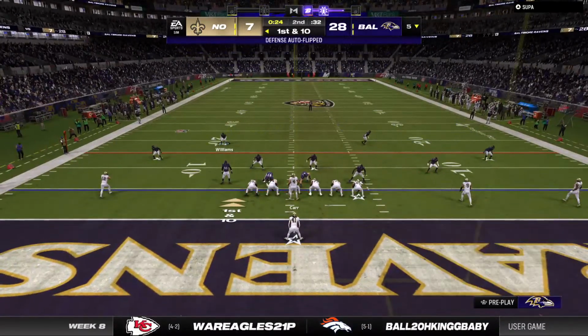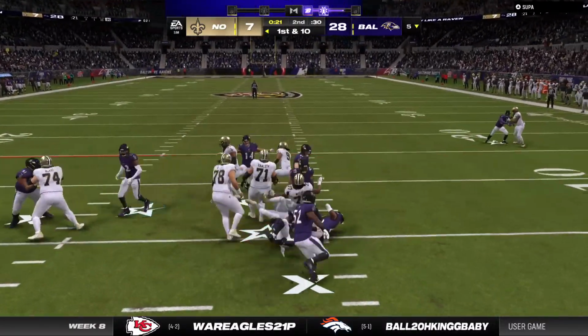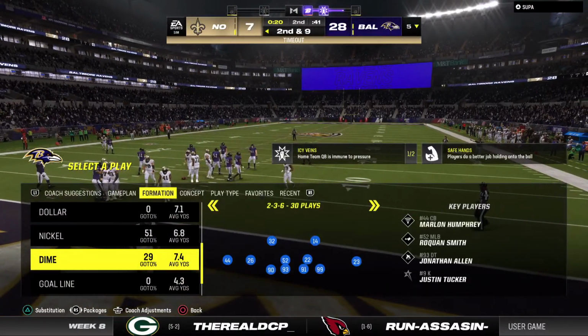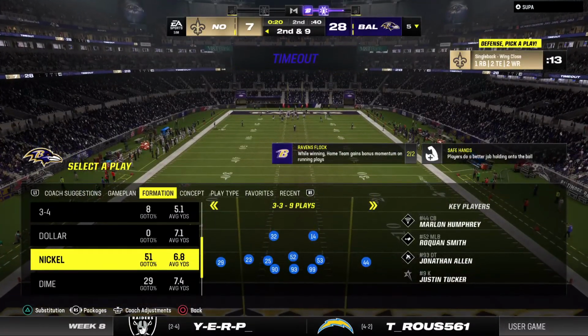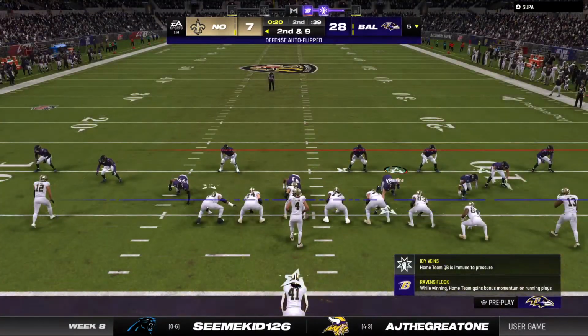The Saints offense on the field ready to get their drive started. And they'll start from their own 5, so you'd have to imagine they'll stay conservative. And he'll just push his way forward for a few as the clock will run. Now we'll get a quick timeout called by New Orleans, number 2, as the clock will stop with 20 seconds to go in the first half. 2nd and 9.